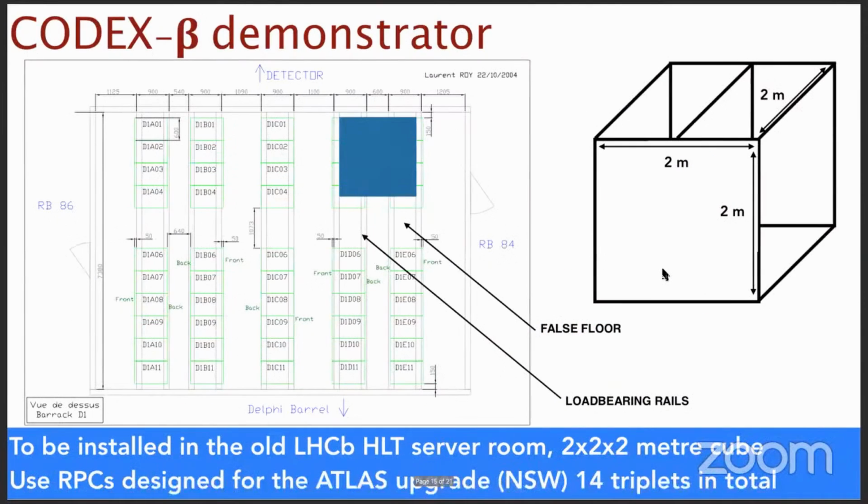But okay, this is a setup with 2 scintillators. So we want to validate this a bit more carefully because you don't want to be too optimistic. So now we're building a 2-meter cubed prototype with RPCs that were designed for the Atlas upgrade for the new small wheel. So there's 14 triplets in total. And this is meant to go in where the trigger server room used to be. So the space has been cleared out of the racks. So it's quite convenient for a demonstrator because you get all the power supplies and facilities and so on for free, essentially.